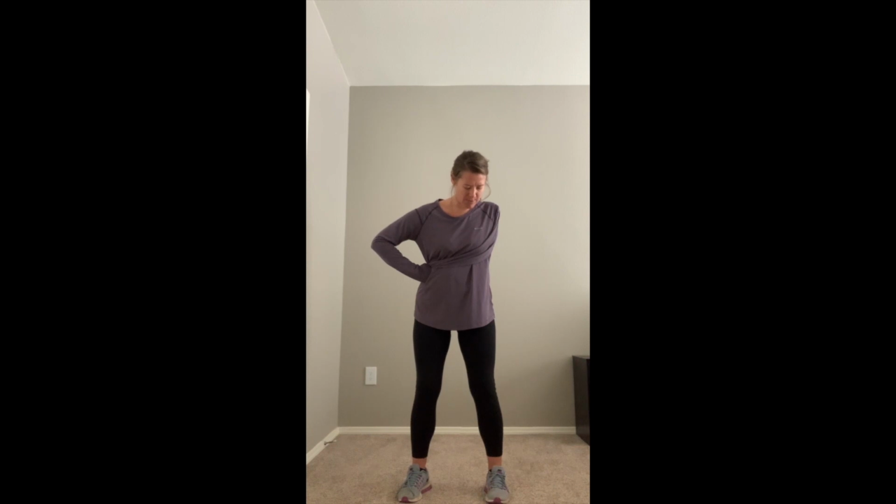So our standing toe taps, again, like the good position, we're gonna stand hip width apart, our feet are hip width apart, and we're just gonna kind of tap. So it's almost like a dance move. I got this from Jazzercise, if you know what Jazzercise is. If you don't, you guys should look it up. And if you want that for another program, holla.